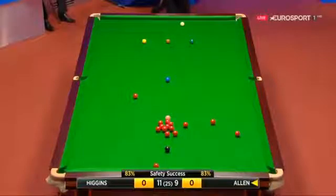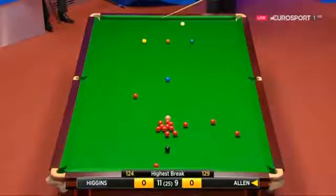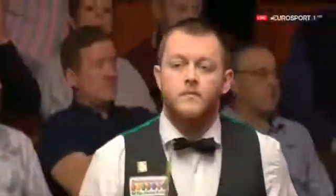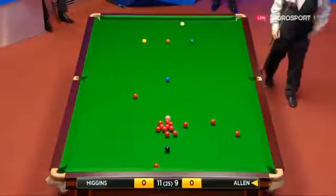Safety, nothing to choose. Allen's had 4 centuries. Higgins has had 2. It's just been a great match, Joe. Yeah, absolutely. And both players playing well enough to win the championship without a doubt. This is the best that I've seen Mark Allen play for a long time.